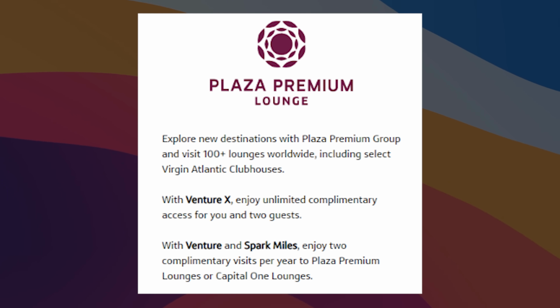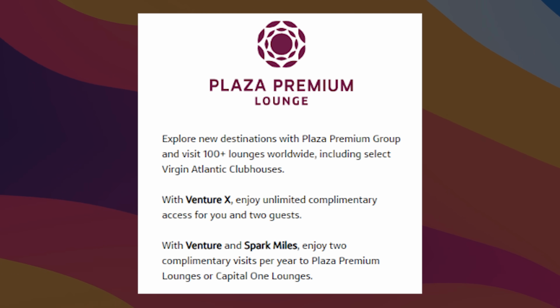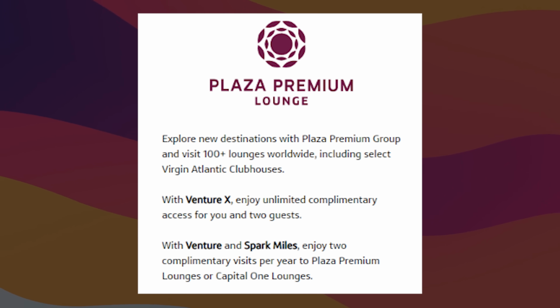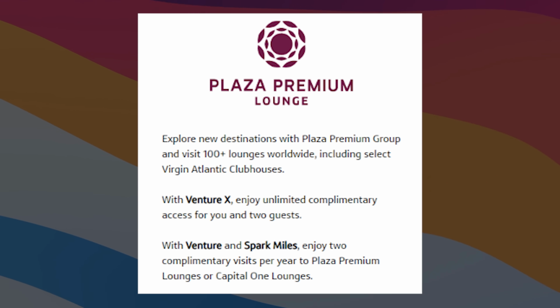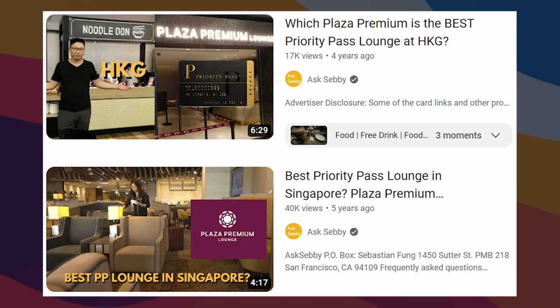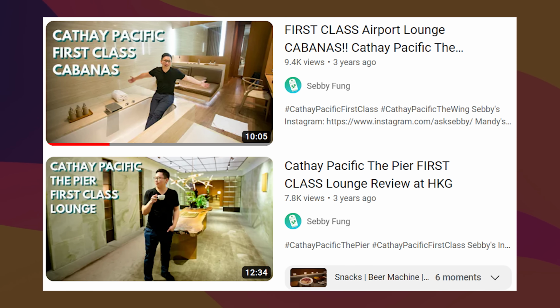Back to the Venture X, you also get access to Plaza Premium lounges for you and 2 guests. They have 100 lounges worldwide, including select Virgin Atlantic clubhouses. In Asia in particular, I feel like Plaza Premium lounges are pretty solid. There are better options out there for first and business, but in terms of economy stuff, it's up there.